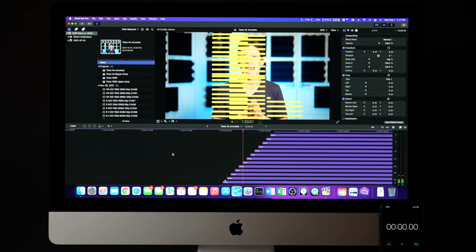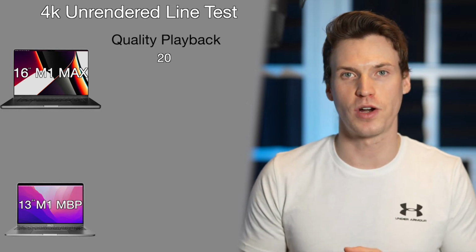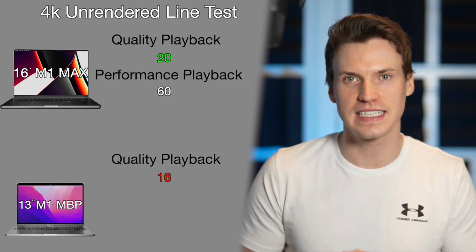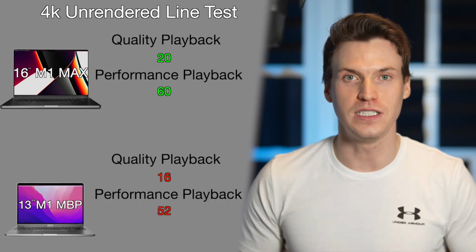For a 4K unrendered timeline and quality playback, the M1 Max could handle 20 lines before it dropped frames, while the M1 could only do 16. Changing to performance playback, the M1 Max could play the entire 60-line stack without dropping any frames, and the M1 also did much better, getting up to 52 lines.